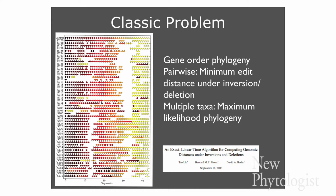Before we had access, in the general sense, to DNA sequence data, people did phylogeny with gene order, and there's a lot of work figuring out minimum edit distances under inversion and deletion. In fact, one of the people who did work on this is my brother, who did a linear time algorithm for minimum edit distance. So this is the next stage of analysis: using minimum edit distance software or algorithms to figure out what was the process that led from this parent strain to these different strains, and see where there are bottlenecks or critical points in genome evolution.